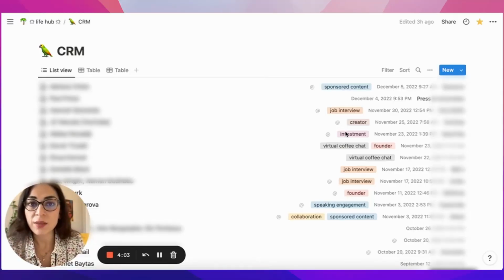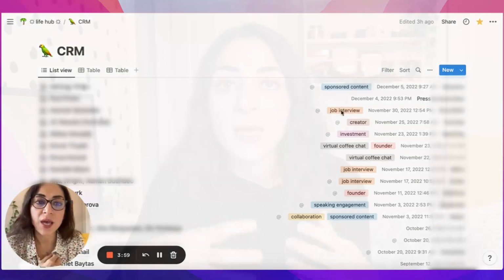So I have everything in one central hub, and this has served me extremely well, and I highly suggest that you create a system of your own, whether on Notion, whether on your Notes app, Google Docs, whatever is your choice.